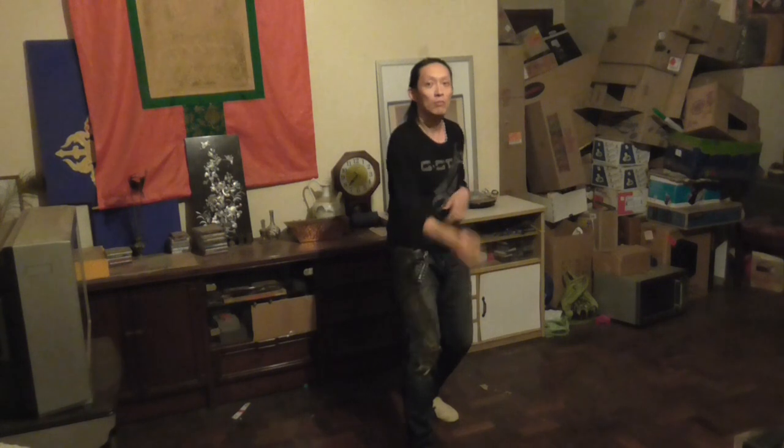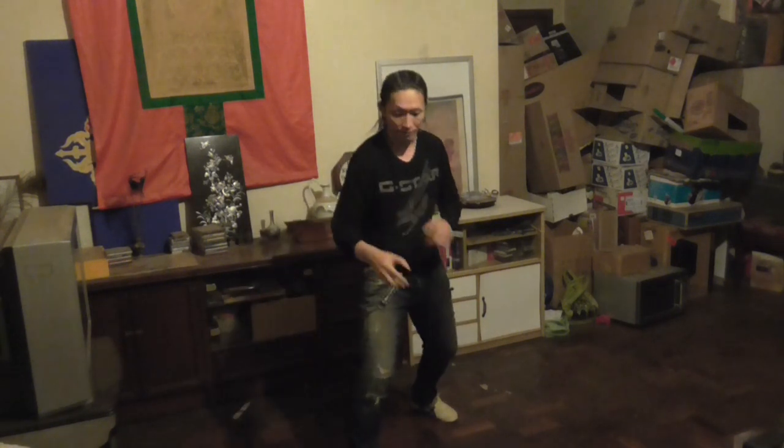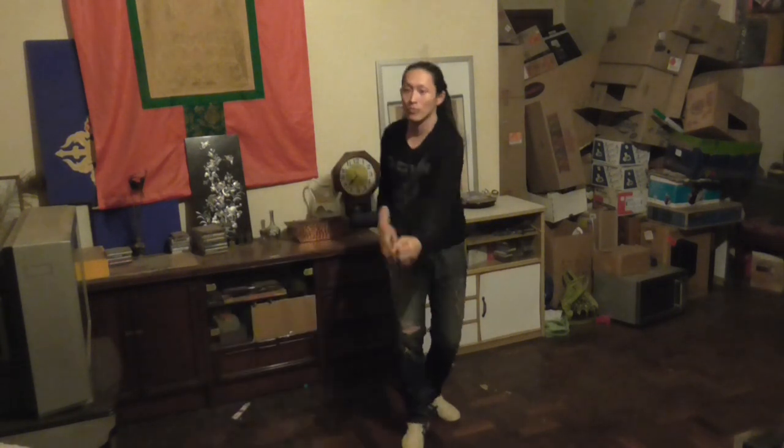I do this and Chuan. Zuan is the only one that stays forward, but still it's not a side stance, right? You see it.